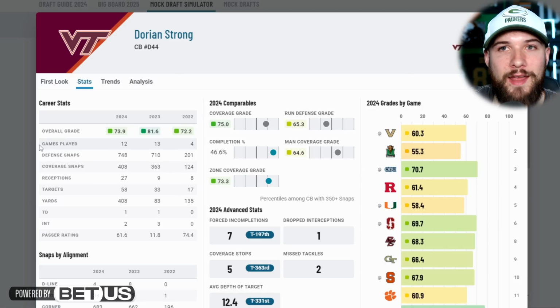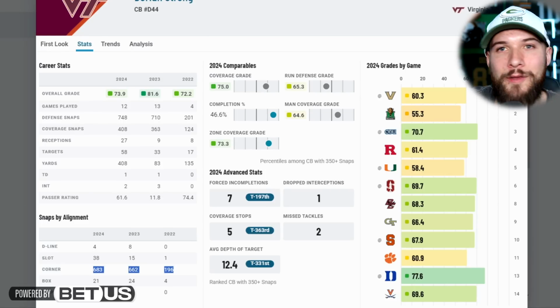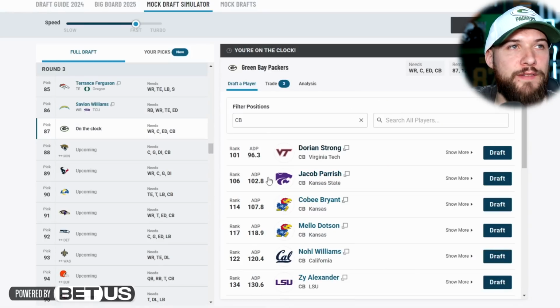That's what the Packers ran a ton last year. He's a confident tackler as well, only had 2 missed tackles in 2024. He had 2 interceptions this past season, allowed a 61.6 passer rating. In 2023, even better, 3 interceptions, allowed an 11.8 passer rating. Full-time outside corner. The Packers need outside corner depth, especially if they move on from Jaire Alexander, which could happen on draft night. We could see this happen.